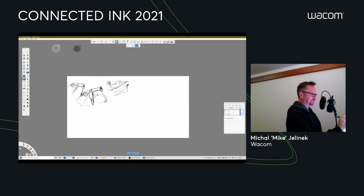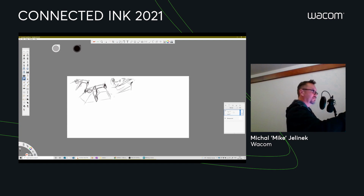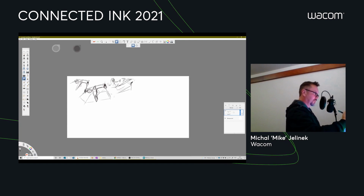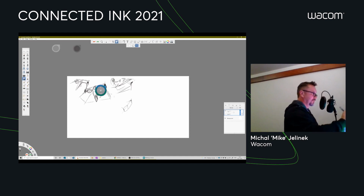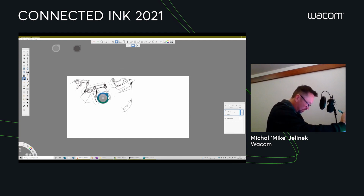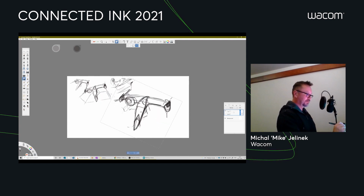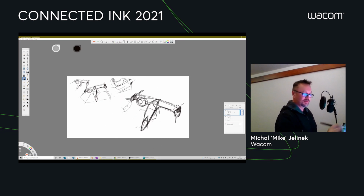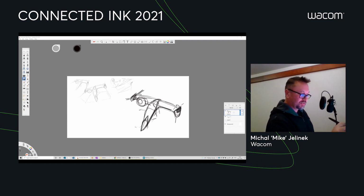I'll just put those on the side. And I like the one in the middle. So I'm going to cut it out. Copy paste it. Oops, wrong layer, of course. There we go. I'll take the opacity of the other one down, and I want to erase that part as well, and also that one.